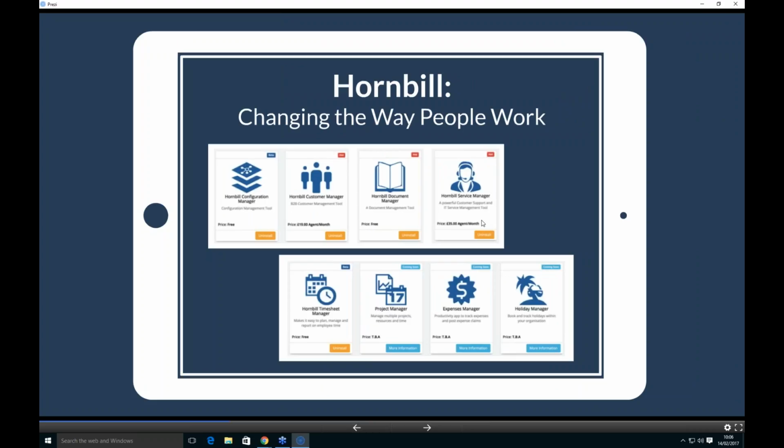On our platform there are various applications available. We'll be concentrating today on Hornbill Service Manager, but we'll also be touching on some of our other line of business apps such as Document Manager, Customer Manager, and Configuration Manager. These applications do work standalone or side by side to leverage each other.